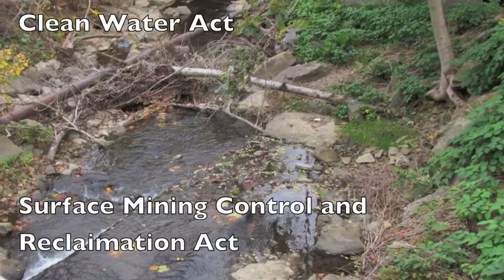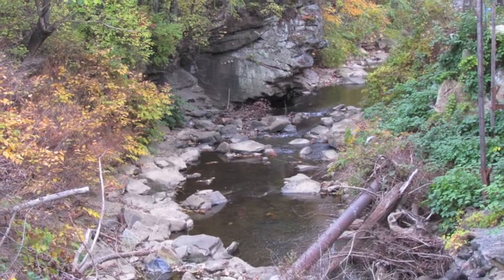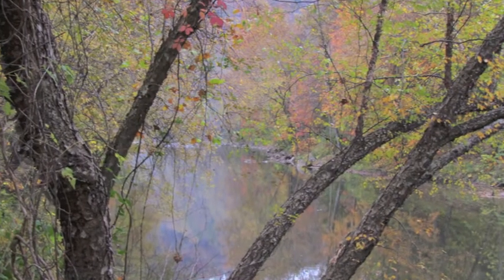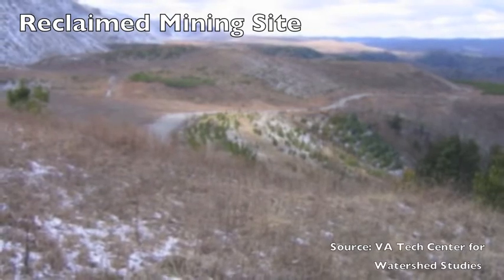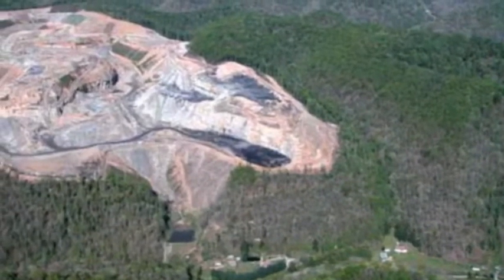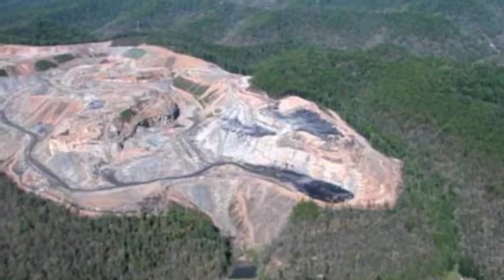Mining companies are required by the Clean Water Act and the Surface Mining Control and Reclamation Act to perform mitigation actions to replace lost streams and ecological functions after they are finished mining. However, the man-made valleys and streams are usually flattened grasslands rather than forests, with differing hydrology and vegetation than the pre-mining condition. Despite the large amount of scientific evidence that the impacts of mountaintop removal are irreversible, mining permits continue to be given for mountaintop removal.